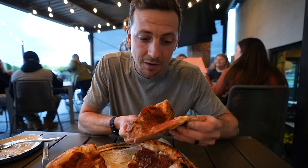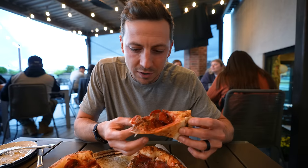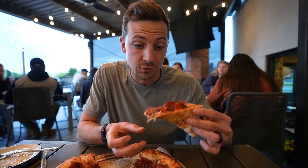I wanted to get more of a classic one, and that's what this is, pepperoni, sausage, you know, cheese, classic pizza. But it is so damn good. This is ridiculously good pizza. Wow. We are absolutely stuffed.